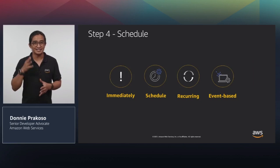Step number four is sending the communication at the right time. So sending customer messages at the right time is the final step of great communication. Timing for messages can vary and is configurable within Amazon Pinpoint. There are a few options that you can choose with Amazon Pinpoint. First is immediately. The messages are sent as soon as the campaign is launched. Second is scheduled. The messages are sent at a specific time, like during normal business hours or lunchtime. Third is recurring. If you want to keep sending reminders, a recurrence like weekly can be selected.